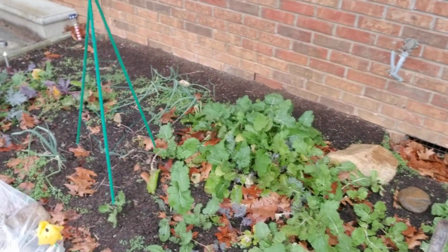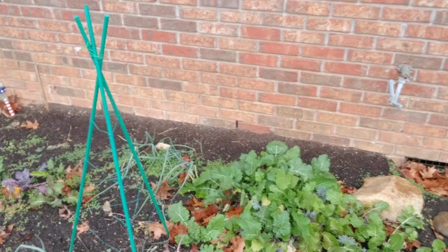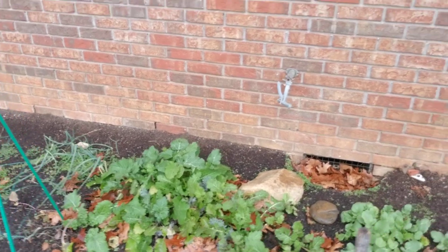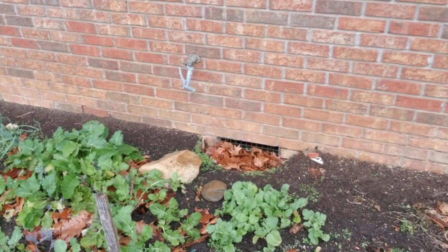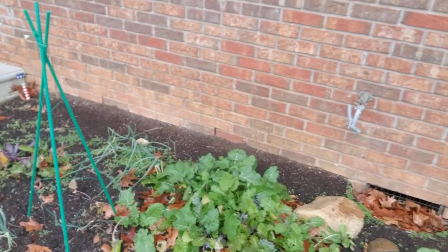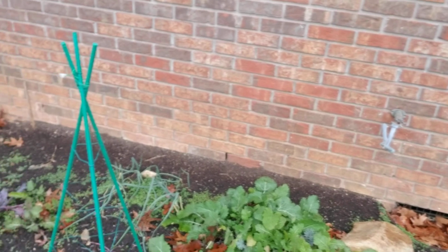It won't be long. We're going to have some more turnips. Have some roasted turnips. I love those. They're really good. And we'll have some radishes. I noticed a few of them look like they might be ready soon. And then we'll have some turnip greens. You can use radish greens too.